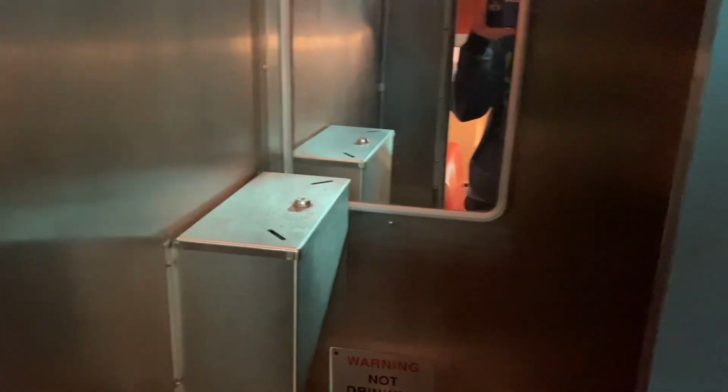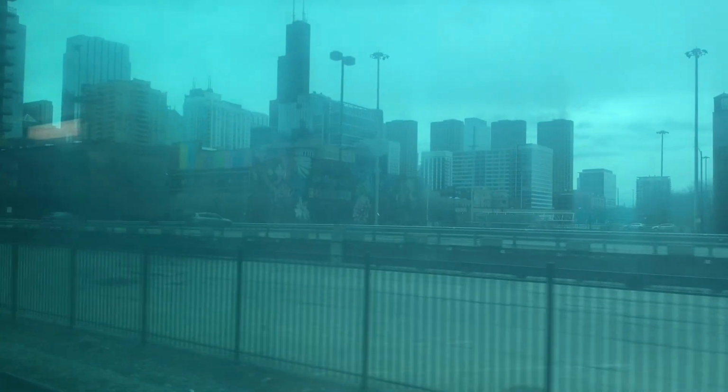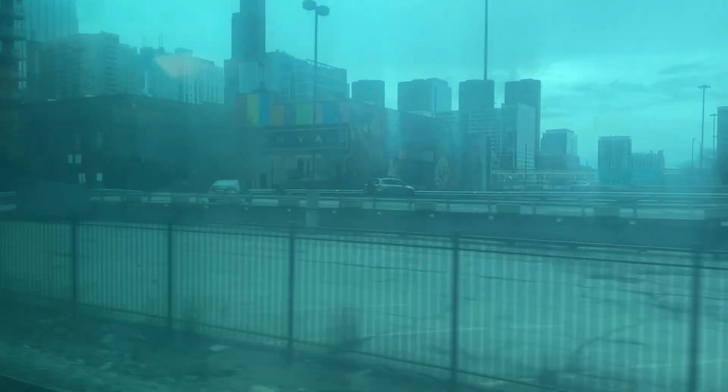Let's peek inside a Metra Bud car restroom. As you can see, it's really tiny and quite dark. In a nutshell, it's just a basic commuter toilet. By 12:15 p.m., we are well within the Chicago city limits. Two of the locomotives you see in this yard are F40Cs, which have been retired for a while, and I don't think they've moved an inch from that spot.